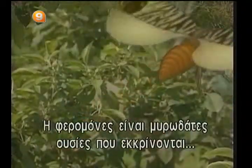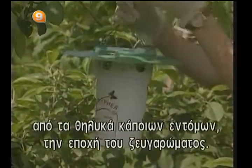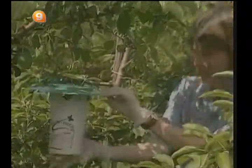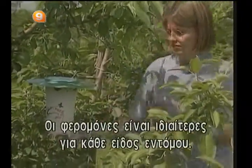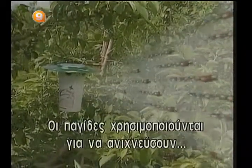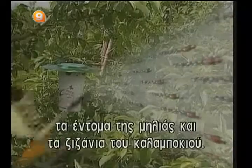Pheromones are odorous substances that are naturally secreted by the females of certain insect groups during mating time. Pheromones are specific to every species of insect. The traps are used to detect apple tree insect pests and corn moths.